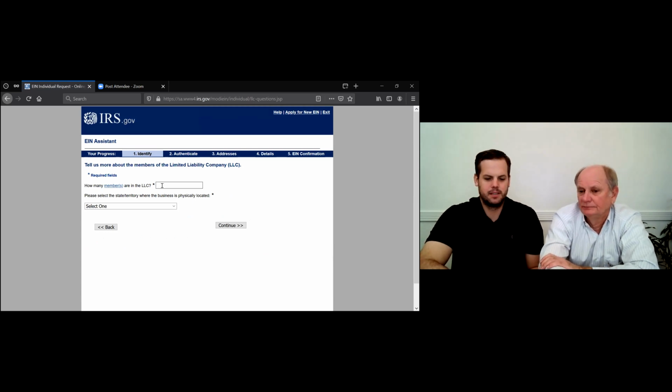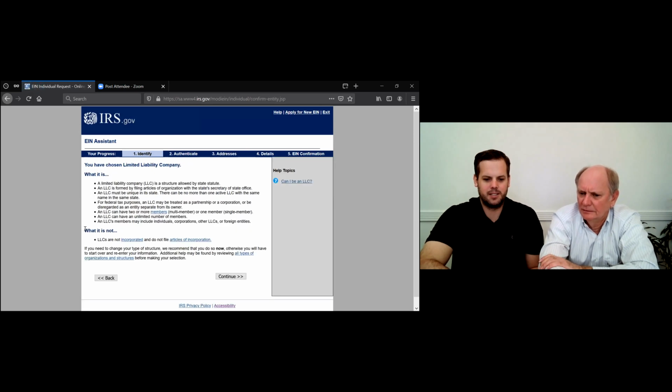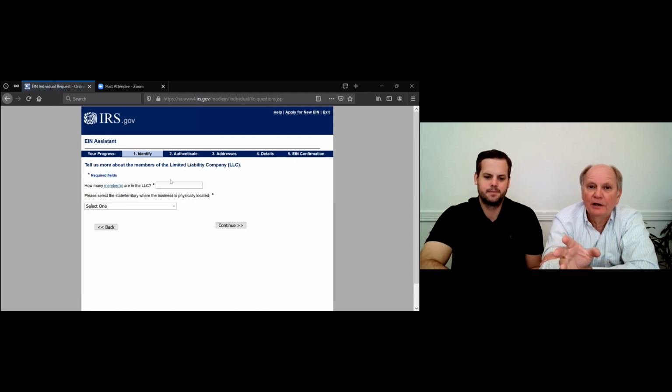Right. Which is kind of weird because did you see what that was saying there, Lee? No. See this bottom part? What it is not, LLCs are not incorporated and do not file articles of incorporation. Well, yeah, LLCs file certificates of organization or articles of organization. We're talking semantics here. It's basically the exact same thing, but the lawyers have created a different language for LLCs versus corporations so that you can tell which one you're talking about.